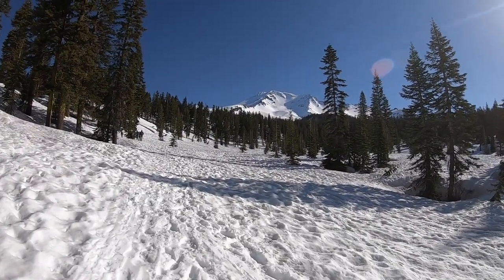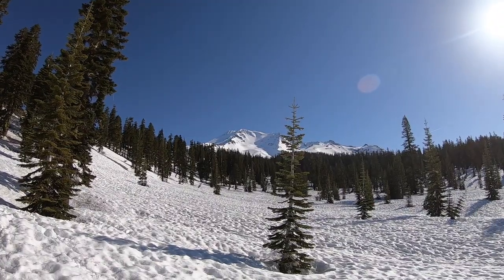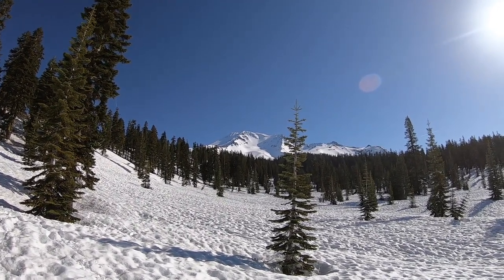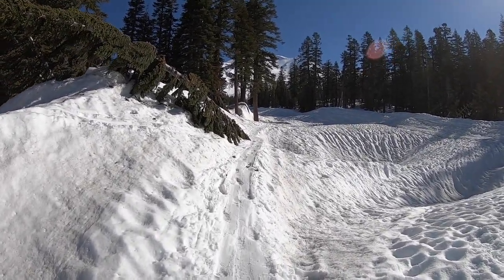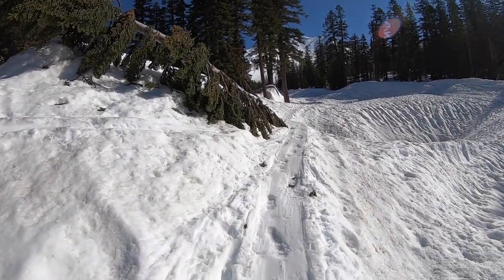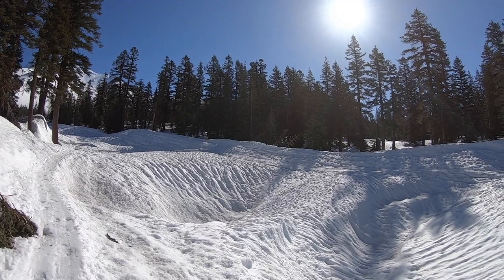Nice view of Shasta. Not a cloud in sight. Wonder if it's windy up there though. I believe this is the section where the avalanche came down last month. See some of these trees here knocked over on the side. On the side there too.